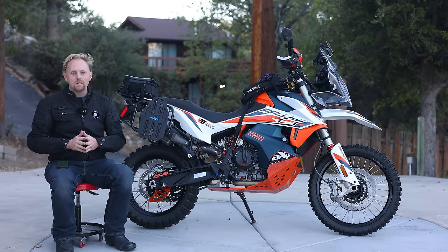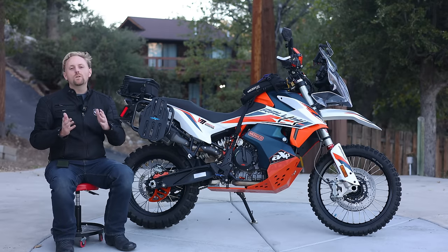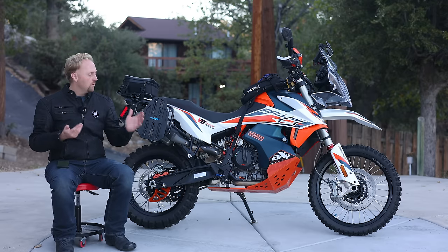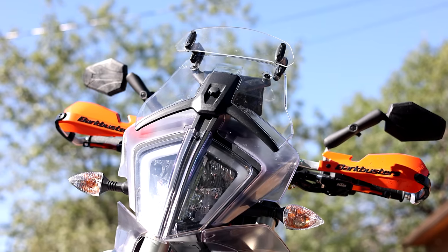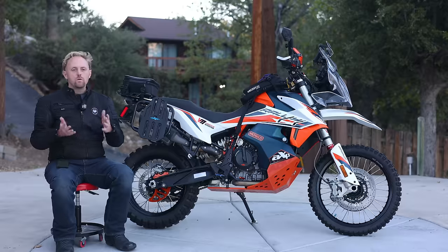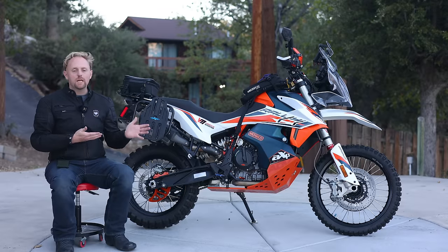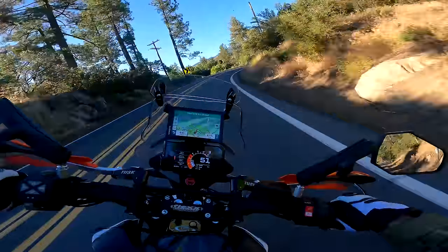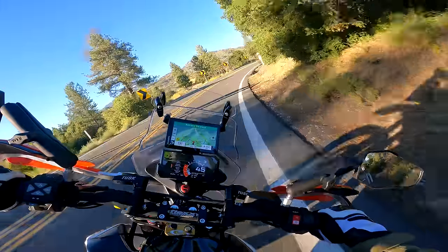KTM only made 700 of these 890 Rallies for the entire world, and only 200 of them came to the USA. So you can imagine how hard it is to find them come up for sale. And all these bikes, when they were new, sold under a pre-order reservation program. So the question is, what makes this bike special? And is it really, as some have claimed, the most capable mass-produced multi-cylinder adventure motorcycle ever made?